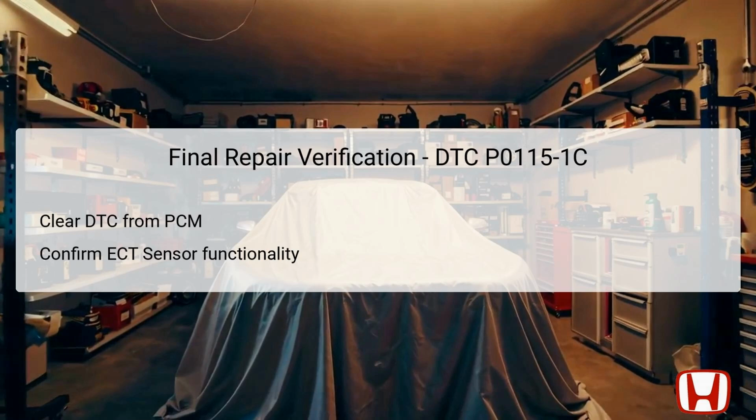During the test, closely monitor the ECT sensor performance through the HDS to confirm that it operates within the specified range. It's vital to ensure prior repairs were successful, especially if components were replaced, so validate that they are performing to manufacturer specifications. Successful verification will result in the absence of DTCs, communicating that the vehicle's cooling system is functioning correctly.